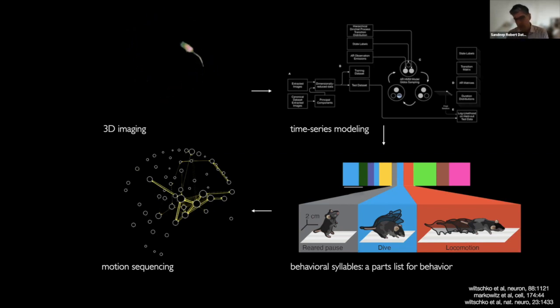For each frame, MoSeq will identify which syllable is expressed. The number of syllables in a typical open field experiment varies depending on the specifics of the experiment, because this, again, is an unsupervised technique. So MoSeq will discover maybe 40, 50 of these behavioral syllables in a typical open field experiment. Each one lasts roughly 300 milliseconds, although there's quite a bit of diversity in how long these behavioral syllables last. For a given behavioral video, MoSeq will spit out these labels, as you can see here on the lower right, identifying specifically which behavioral syllable is being expressed at any moment in time, as well as the order in which they occur.